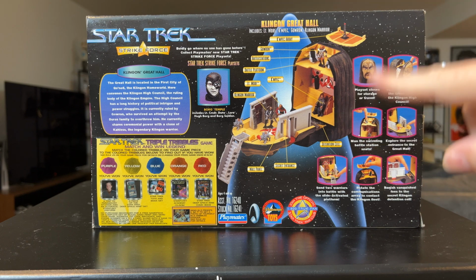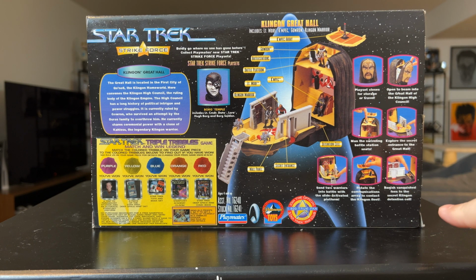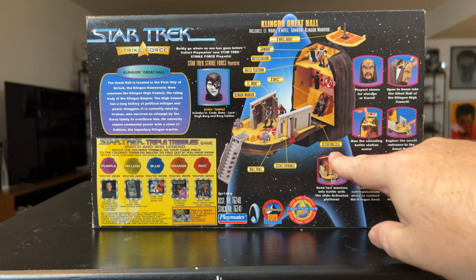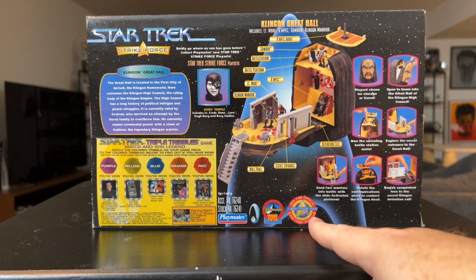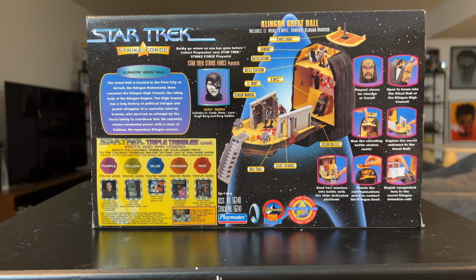So this is kind of how you do all of your transformations and whatnot. Apparently there's a detention cell down there. We'll have to take a look at that. Join the official Star Trek fan club, 1-800-TRUE-FAN. I'm not calling that. Anyone who wants to call that, they're more than welcome to.